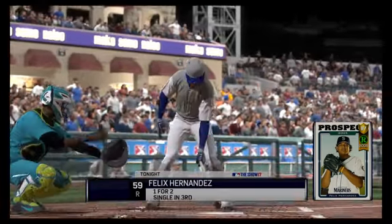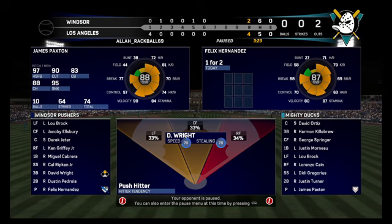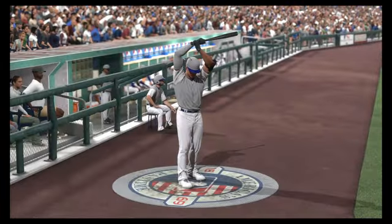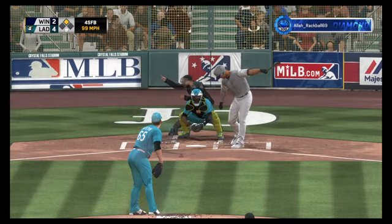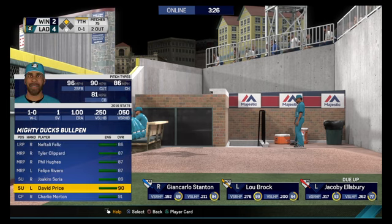Stepping in, Felix Hernandez. 1 for 2 on his line so far in the game. Giancarlo Stanton is into the on-deck circle as it appears he will bat for Felix Hernandez here. A swing and a miss on a ball that jammed him.